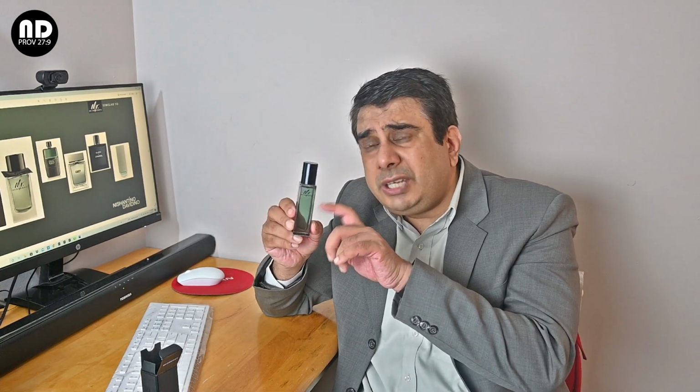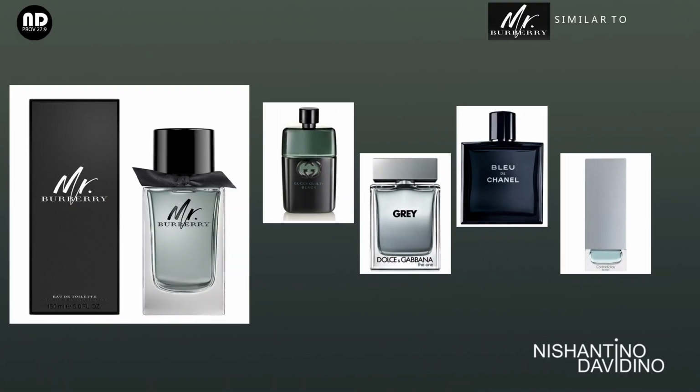There's a herbal touch in this fragrance which Bleu de Chanel does not have. Then it also shares some vibes with Calvin Klein Contradiction for Men.